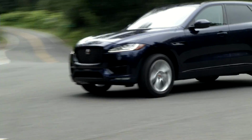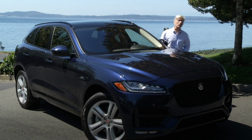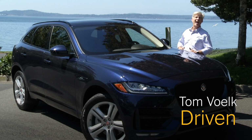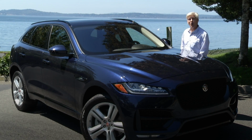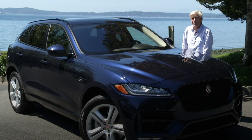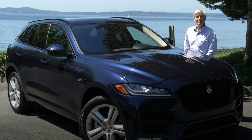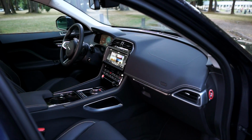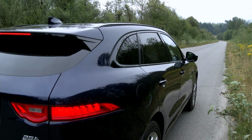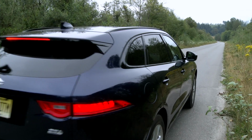Jaguar and Land Rover are owned by the same Indian conglomerate, Tata, so it makes an awful lot of sense for the Jag engineers to simply walk across the hall and borrow the platform from a Velar or Discovery Sport. That didn't happen. No, they went with the aluminum-intensive platform of Jaguar's XE and XF, a great place to start.